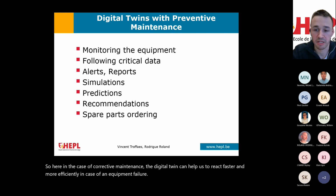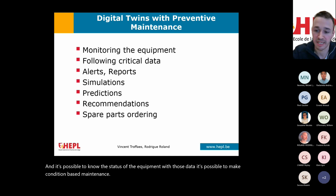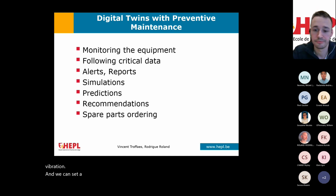For the preventive maintenance now. In a first step, the digital twin will collect data, and it's possible to know the status of the equipment with those data. It's possible to make condition-based maintenance by following critical data of an equipment, for example speed, temperature, vibration, and we can set a threshold. So if the data reaches a threshold, we can have an alert that will inform us that we should make the maintenance now.